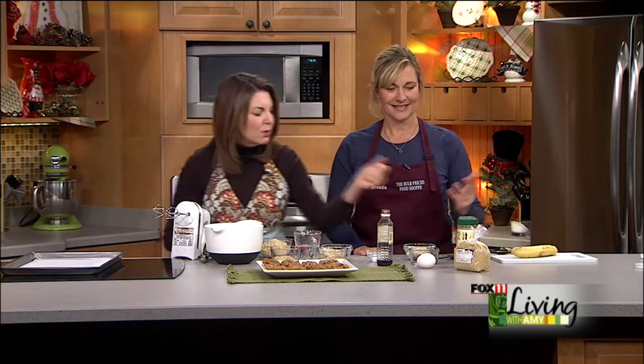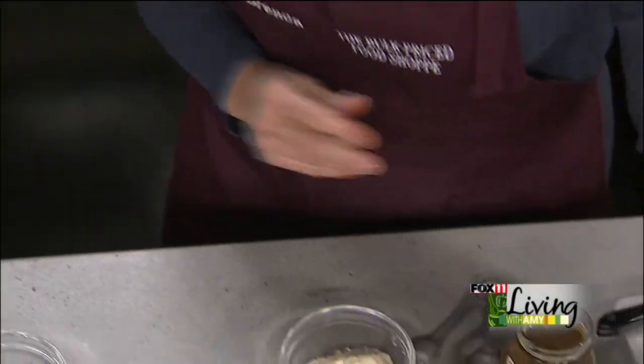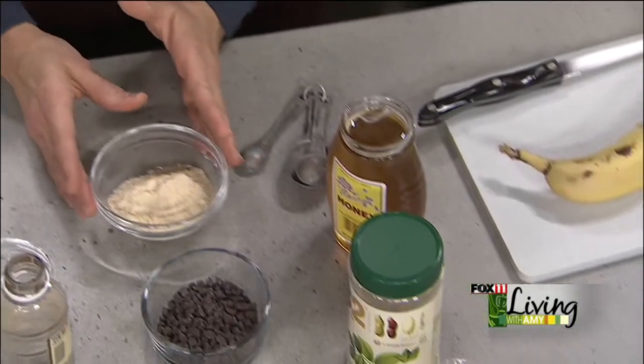You brought along, what is this, Brenda? This is our flax meal. We've got it in a seed and a meal. Again, I think last time I was on about this time of the year, we compared it to a grocery store and how much it would cost there, and just a huge savings because this comes in a 25-pound bag. And this recipe also is going to incorporate coconut flour.